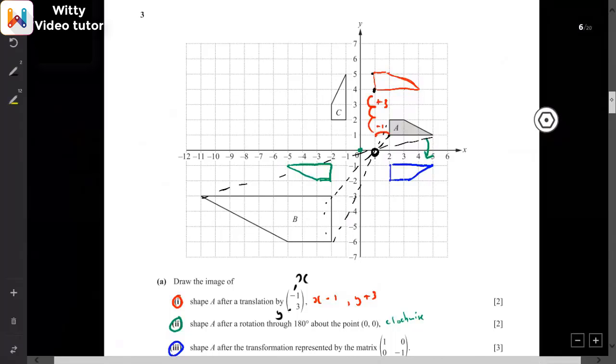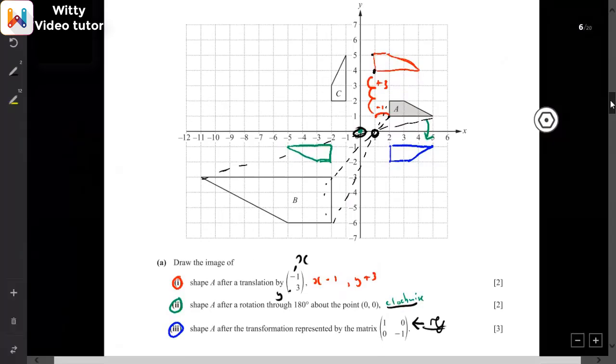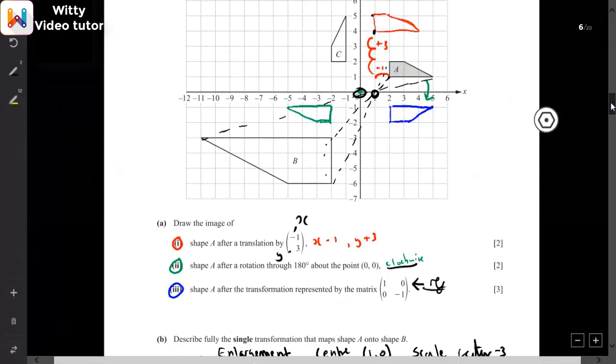Okay, shape A after a rotation of 180 through the point (0, 0). It's going to be clockwise as it hasn't specified otherwise. So here's the center, (0, 0), and we're going to go 180 degrees, and we can find that that is our new shape there. You can do this by using tracing paper. And number 3, after the transformation represented by the matrix (1, 0; 0, -1). Well, you should recognize this as a reflection, and it's going to be in the x-axis. So that is simply that reflection there.